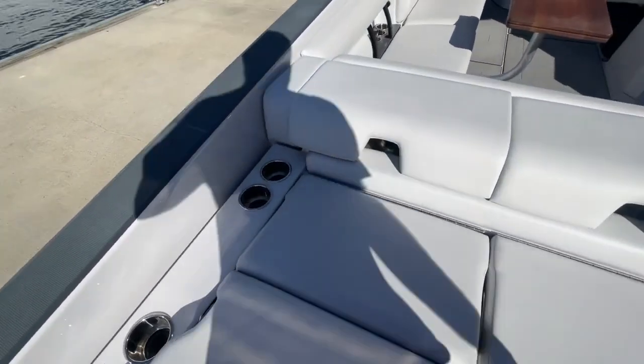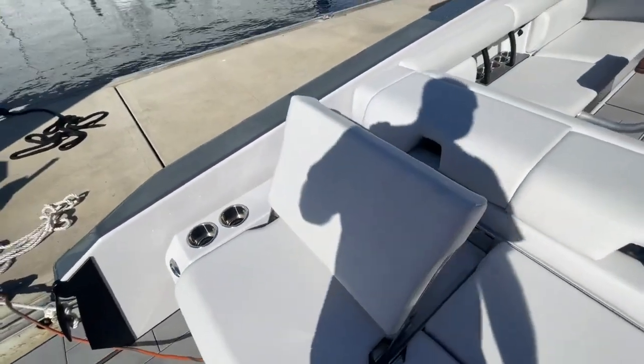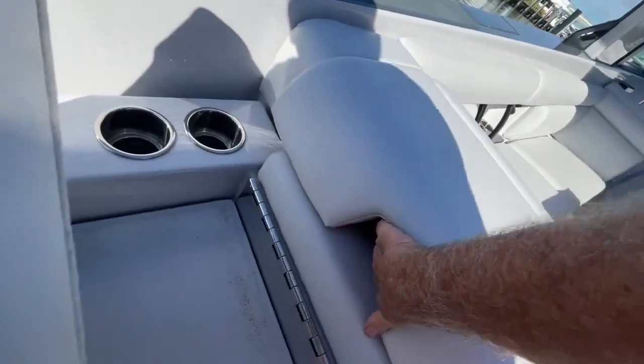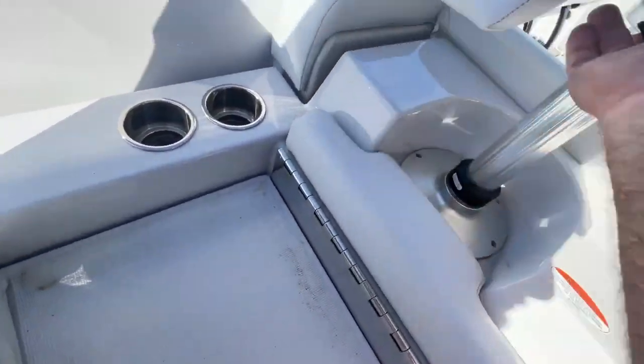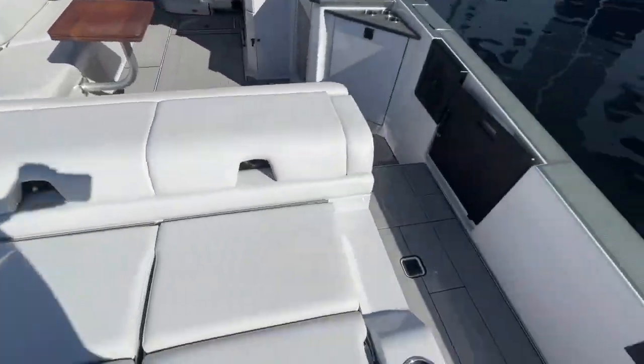Cup holders galore. Let's say I want to face the kids while swimming. Pop up the backrest. Oh, let's say I wanted to get 6 people back here for fireworks. Pop up the bar stools. Got 3 of those coming across.